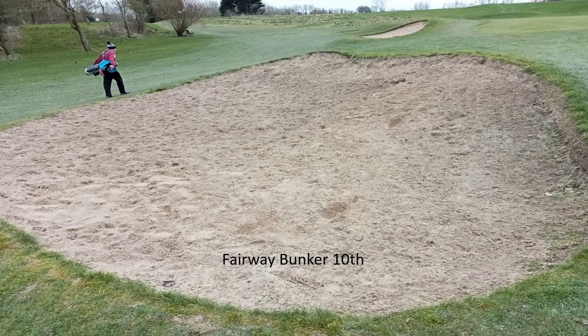Just compare this bunker with the clips from the previous page. Although this bunker has plenty of sand, it has never seen a rotor rake, or a wooden rake for that matter. No bunker edging has been done. This is one of the best bunkers, but is still woefully under-maintained.